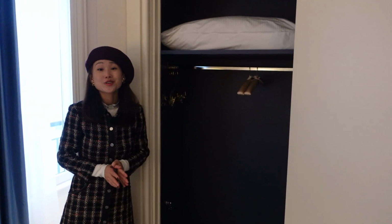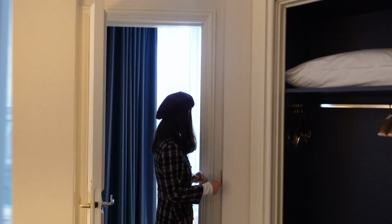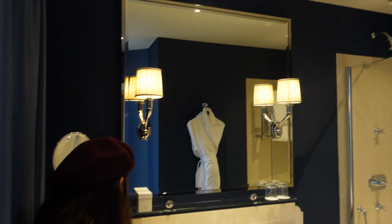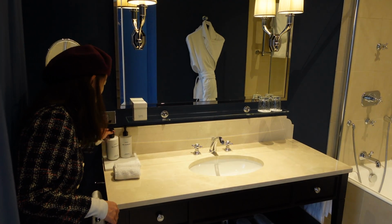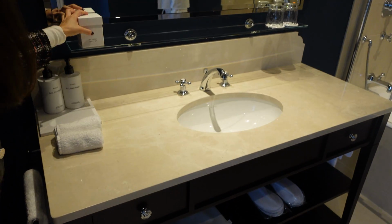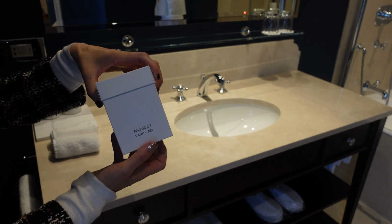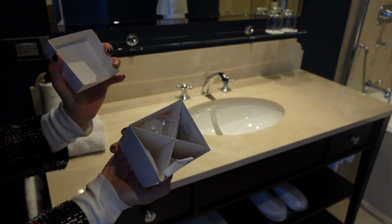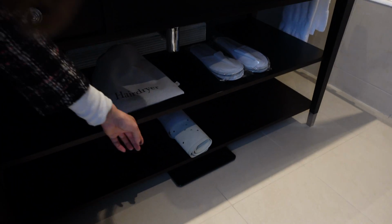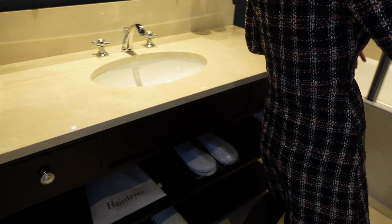Then it's time to show you guys our bathroom that's coming in. It's not very big, but it's quite pretty. We've got a marble bench here and the toiletries from Barredo, quite typical for InterContinental. And this is a vanity set in a box. And a hair dryer and 2 slippers over there and a scale here. And here we've got 2 bathrobes.